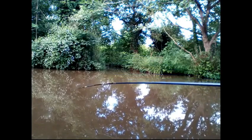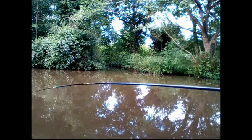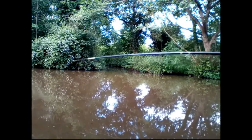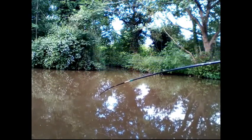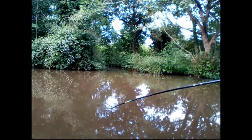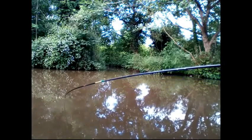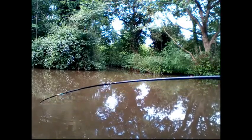Fish, very good fish, double white maggot that as well. That is a good fish. At first I thought it was stuck on bottom. I don't find any carp in this stretch. It definitely feels like a carp. A big, big perch. I'm struggling here.